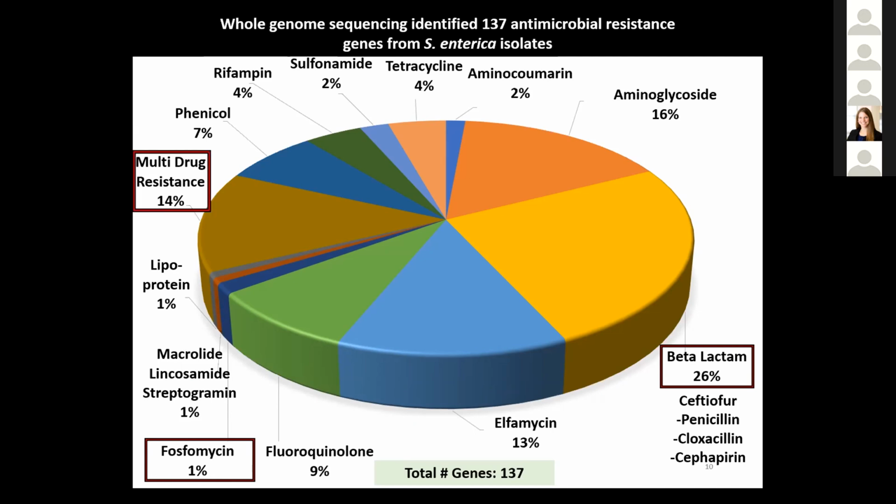And I wanted to illustrate a 3rd resistance class here, partly because it's one of our whole genome sequencing and database catch-all sort of gene classes.